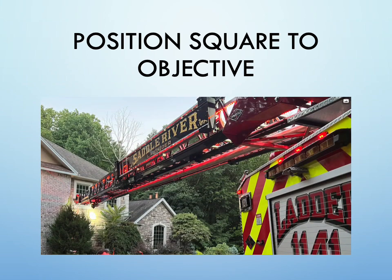Positioning square to the objective. You must know the intended use of the apparatus before it's positioned. Position the turntable square to the objective. If we are using it for vertical vent operations, identify where we want to place the platform on the roof before the outriggers are deployed. Position the turntable in a manner square to that location. In this case, the turntable in the picture is square to the window to support a rescue. If the platform is square to the window, it also allows for the operation of the door.